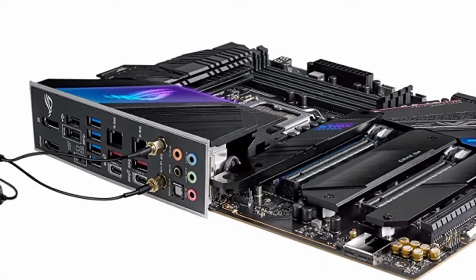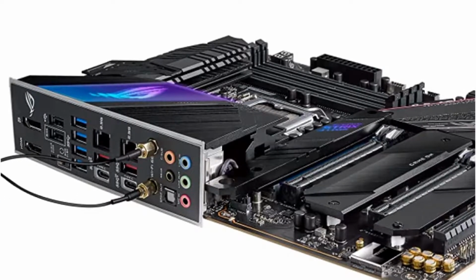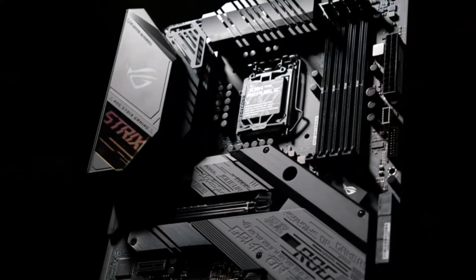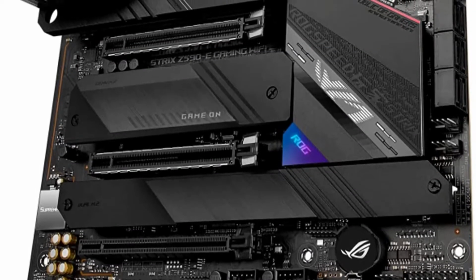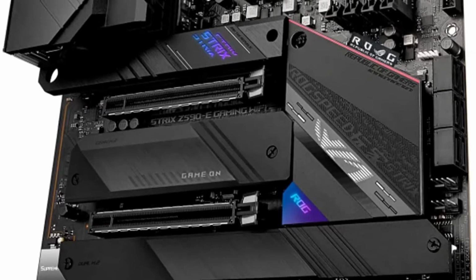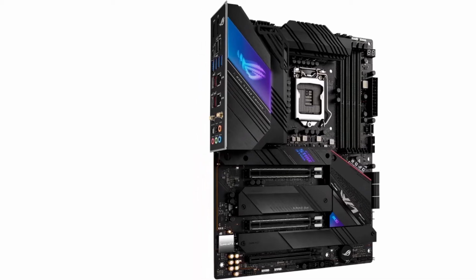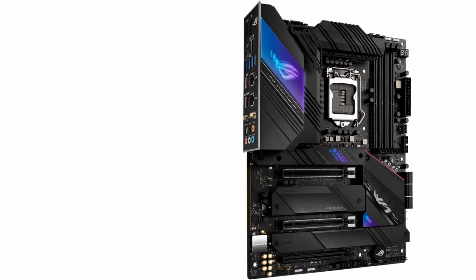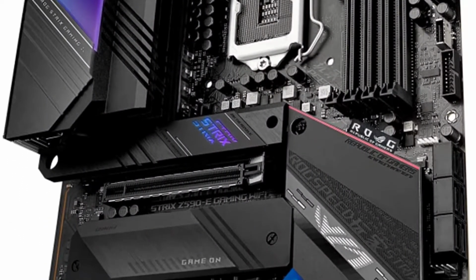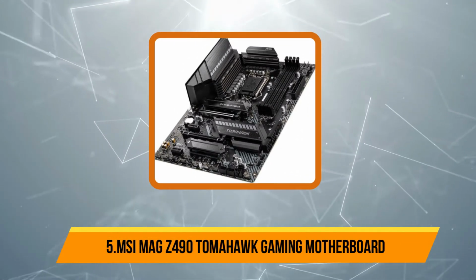Another great thing about this motherboard is that it includes 2x USB 2.0, 4x USB 3.2 Gen 1, 2x USB 3.2 Gen 2, 1x USB Type-C 3.2 Gen 2, 1x HDMI, 1x DisplayPort, 2x 2.5 GB LAN, 1x optical out, and 5x audio ports. Not only that, but you also get high-performance wireless connectivity options in the form of Wi-Fi 6E and Bluetooth 5.1 with this Asus motherboard. And our last choice is the MSI MAG Z490 Tomahawk Gaming Motherboard.